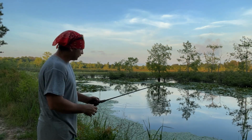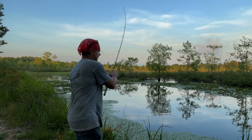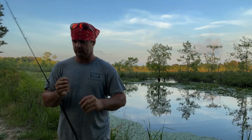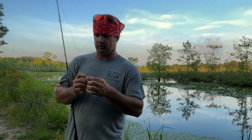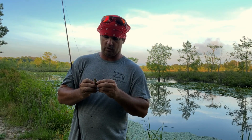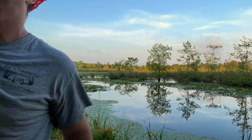I thought I'd let him run with it a second. I tell you what we're fixing to do. We'll fix him up if he's there. And I done swapped frogs two or three times. I've had the best luck, y'all, on these Zoom frogs, but I'm missing fish with them. I don't know if I don't know what I'm doing.